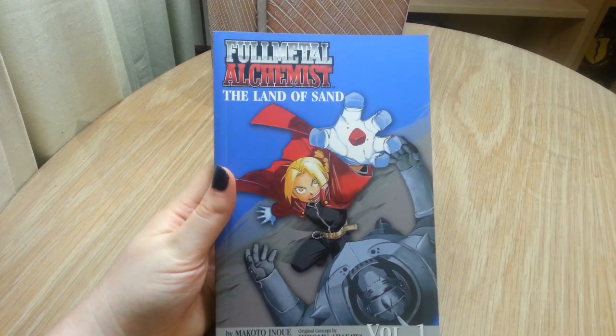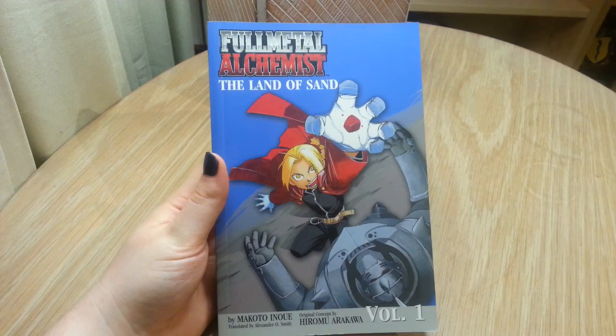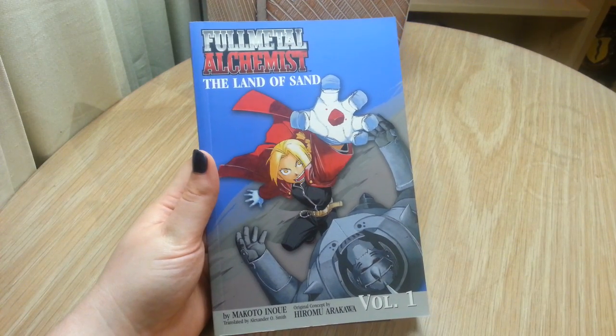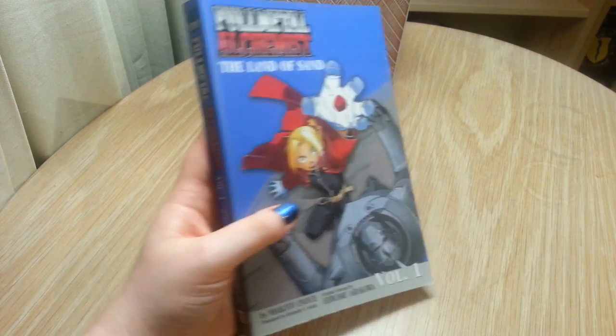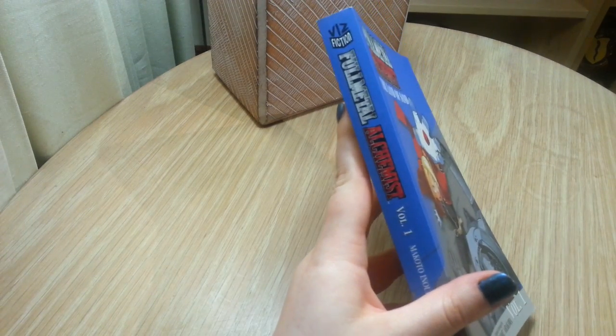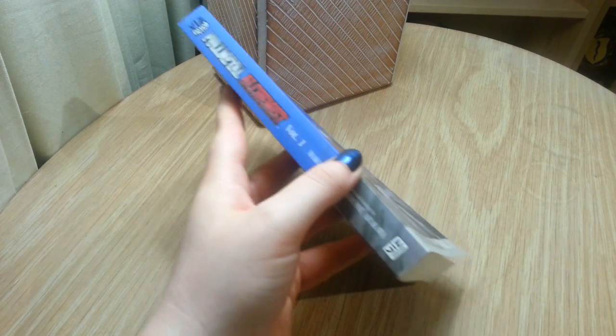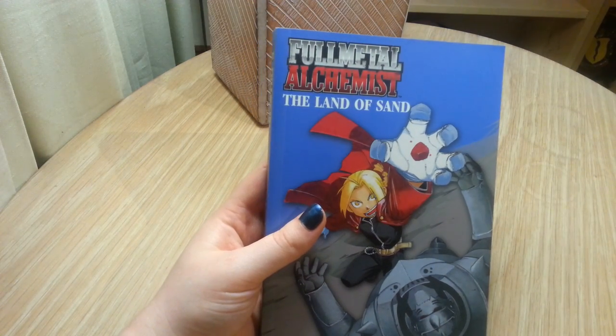But first off, the light novel I got, it's an older light novel as well. It's not a new Yen Press kind of release. And that is Volume 1 of Fullmetal Alchemist, which is The Land of Sand. Yeah, it's actually written by Makoto Inoue, based off of Hiromu Arakawa's concepts, obviously the universe of Fullmetal Alchemist. This was released by Viz Fiction, which was their light novel publication at the time, by Viz Media, in 2005. So this is an old book.